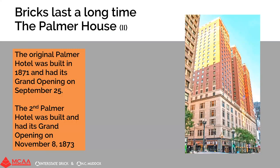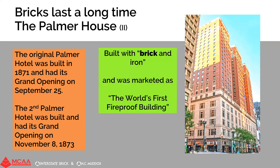So there's a famous building in Chicago called the Palmer Hotel. It had its grand opening on September 25th, 1871. Unfortunately, 13 days later was the Great Chicago Fire, and the hotel burnt down. And it was rebuilt a little over 2 years later in November of 1873. And in their marketing, they said it was built of brick and iron and was the world's first fireproof building.